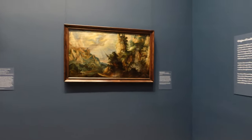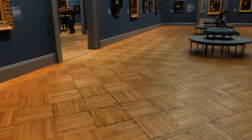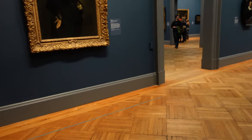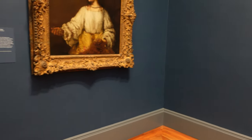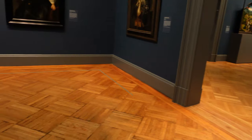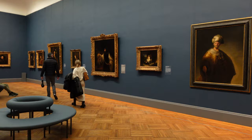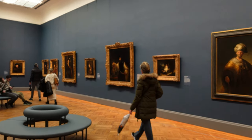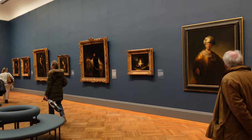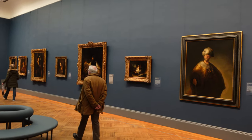Okay, and let's just move on into the Rembrandt room. So here's the main Rembrandt room, 616. And I'll take some stills from here also. They haven't had older Rembrandts out until now. Their most famous Rembrandt is that one over there, which is supposed to be Aristotle, or Socrates, I forget. Aristotle, that's what it is actually.